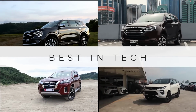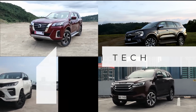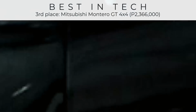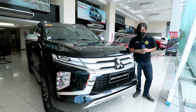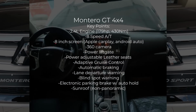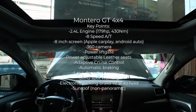Next category is best in tech. At third place is the Montero GT 4x4. The Montero is the oldest in this list, but it can still keep up with the pack in terms of tech. It has ADAS like adaptive cruise control, blind spot warning. It has a fully digital cluster, and it has a 360 camera.